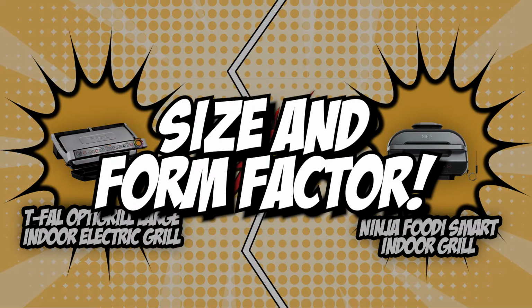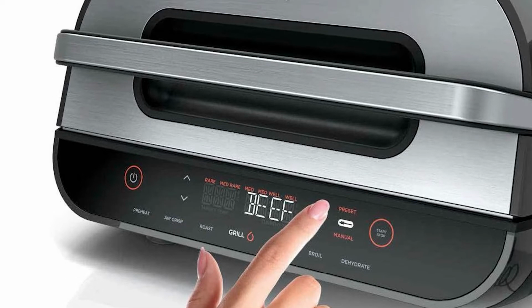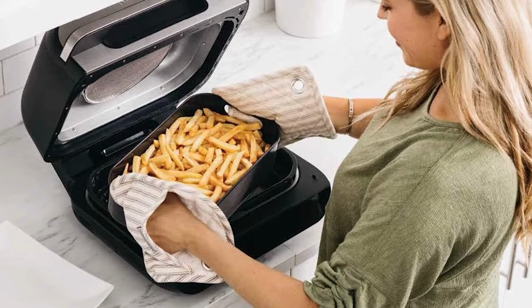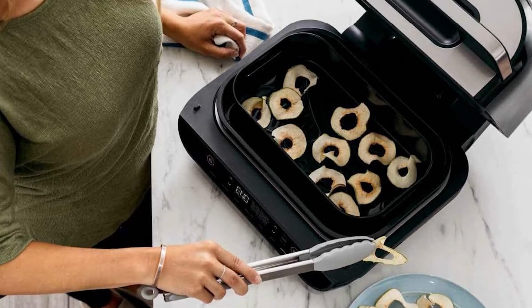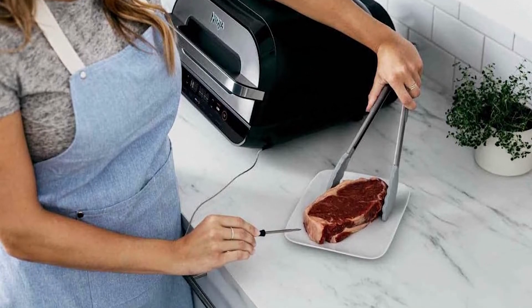The first category that these indoor grills will be going toe-to-toe with would be their size and form factor. Size is an important factor to consider when looking for a good indoor grill. Most kitchen counters are already crowded with various kitchen appliances, dishes, and condiments, so choosing a form factor that's ideal for small or roomy countertop spaces is very important.